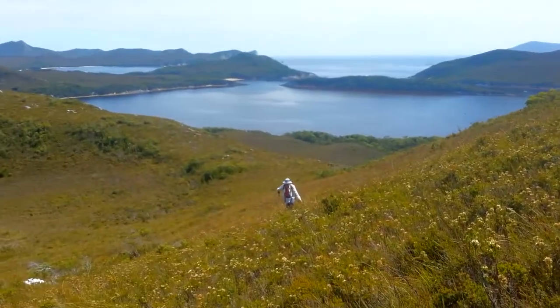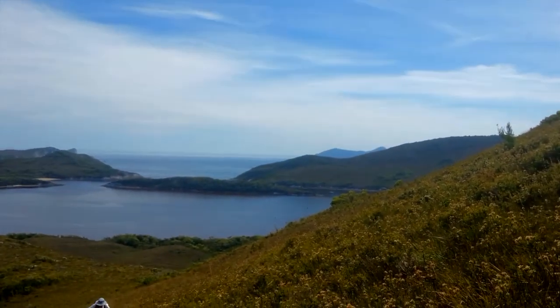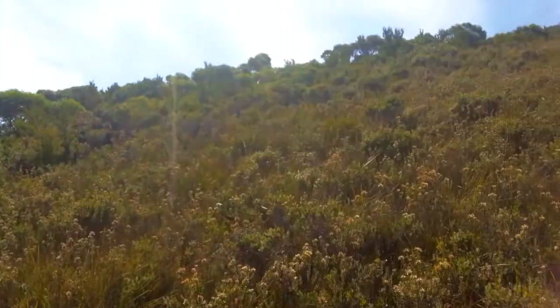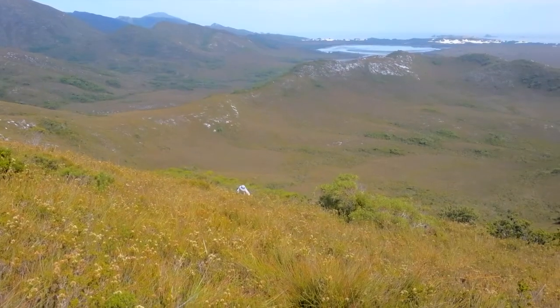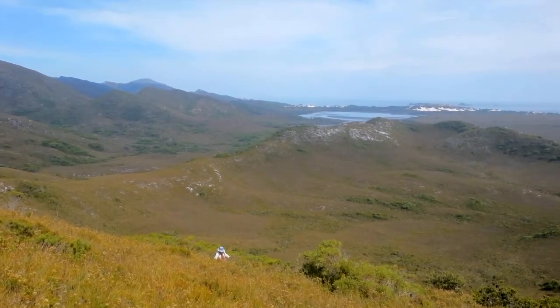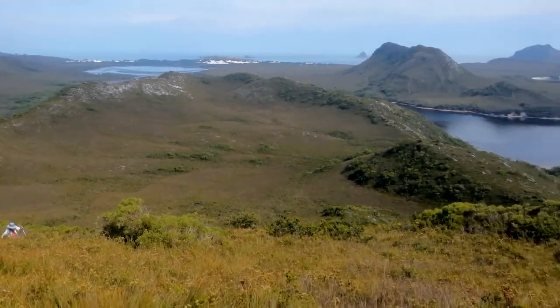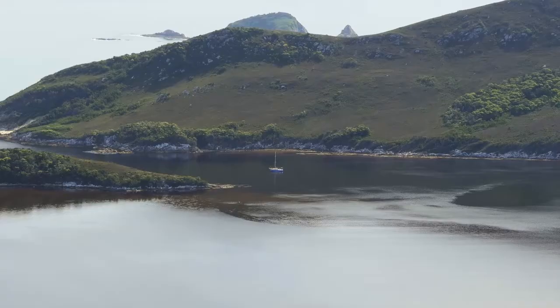Of course, we chose one of the hottest days to do this. And so, yeah, you can see by the haze. No, that's not the top. There's another one after that. It's now 10 to 3. We're still struggling up this hill. Yeah, still struggling a bit.